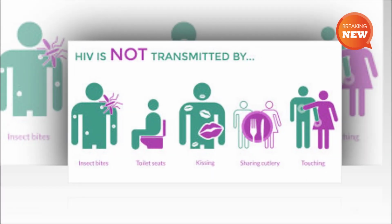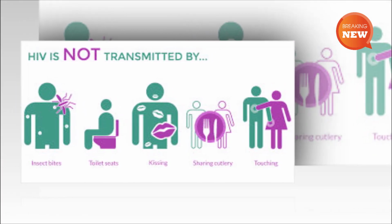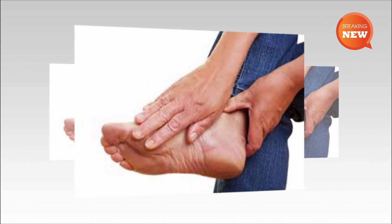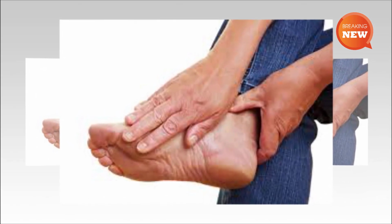It's important to remember that these early HIV symptoms are also associated with common illnesses and health conditions. To be sure of HIV status, consider taking an HIV test.